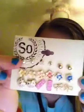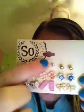And then I got some jewelry. I got a necklace and earrings, sorry. I got this, 1, 2, 3... 9 pairs of earrings. Okay. There is pearls, diamonds, gold pearls, then yellow, red, and blue flowers, and then owls, and this says dream in pink, and then bows. These are really cute, too.